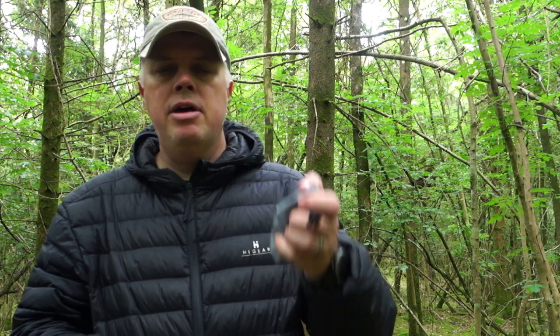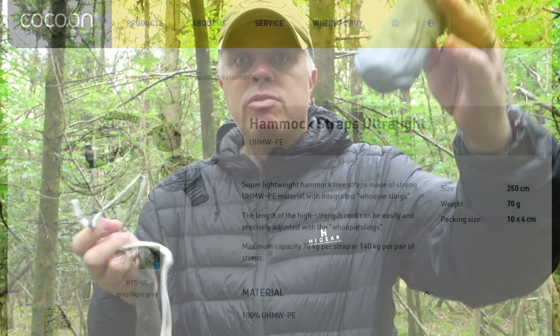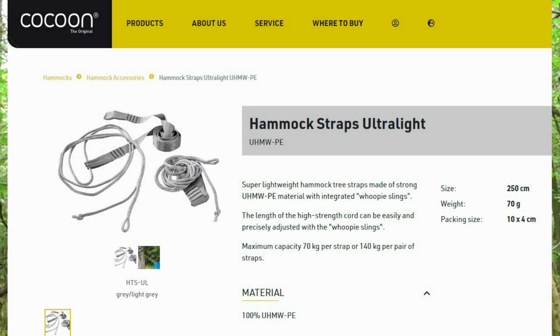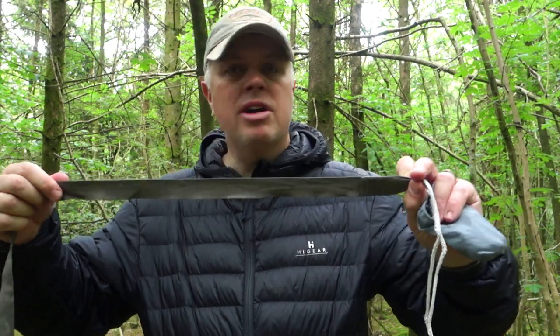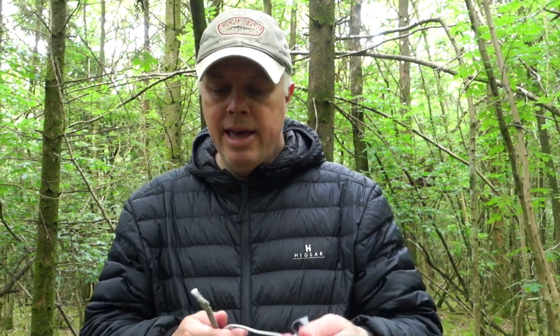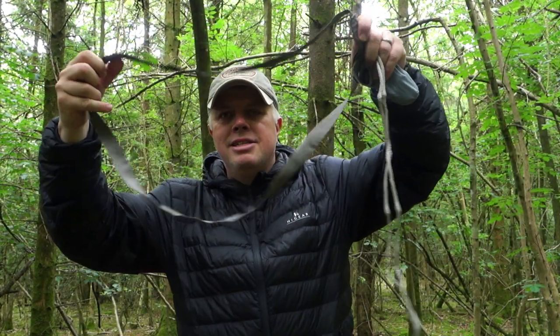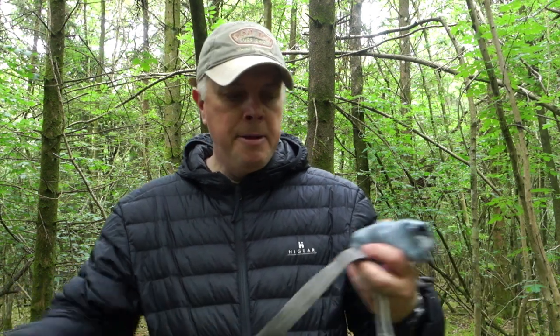Right, the straps it comes with come in a little bag like this. Not a very big bag at all. Obviously two straps, with a total weight carrying between them of 140 kilograms to match the hammock itself. They have a 1-inch strap. It is seriously strong. I can't remember the name of this. If I can remember, I'll stick it up. And then you've got a whoopie sling. On both of mine, I've got whoopie slings, which is obviously what you want for a lightweight hammock setup. My biggest downside about these straps is the circumference. It's not really a lot. So they're great for things like pine in the UK, and they're absolutely fine.